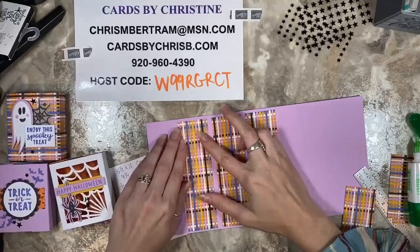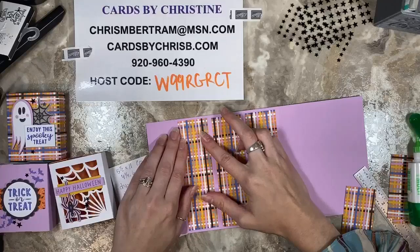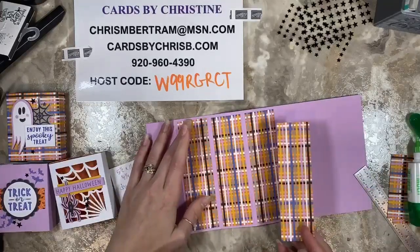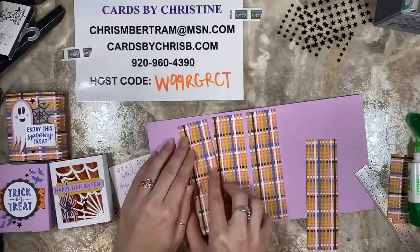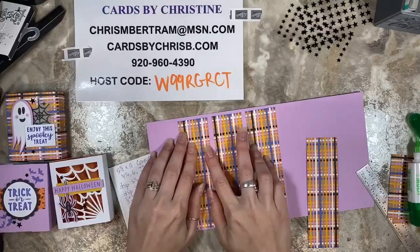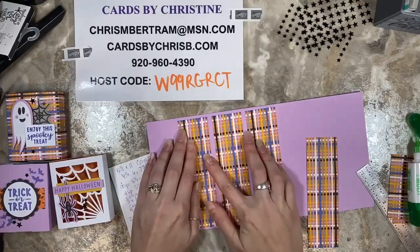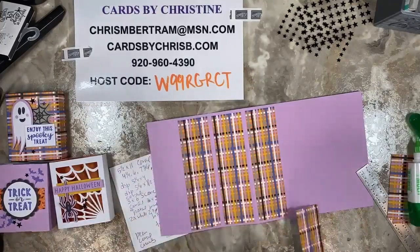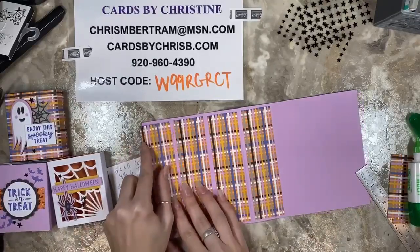Okay, then the last one. We need to be a little careful about how we are gluing. Here I was trying to flip it over so that we got a variation in pattern, but now our horizontal lines aren't matching up. That was an oversight. So let's flip that one over. And then here we go. We want this one to go like this.